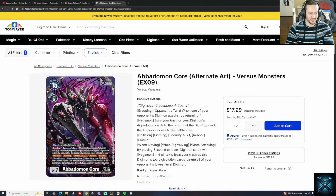I like the art on him. Really cool card. I do not like cards that mess with the breeding area, though. Anyone who follows the channel knows that I don't like when decks mess with the breeding area. I do feel like this one is a little more tame in what it does.